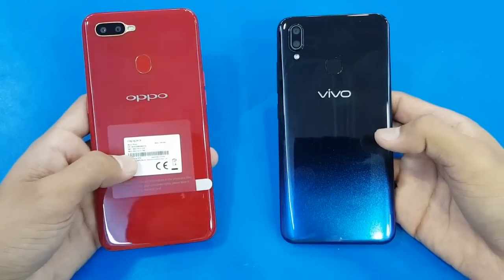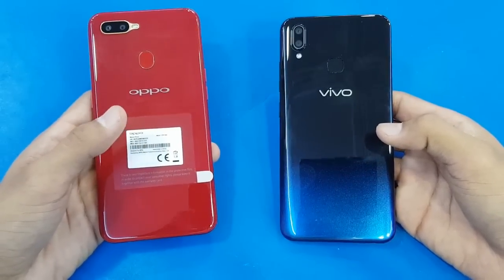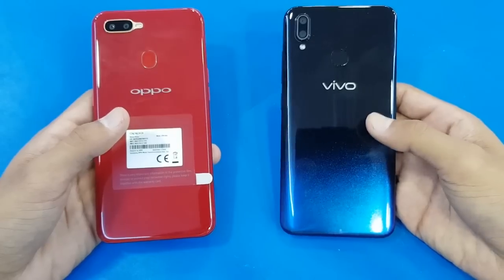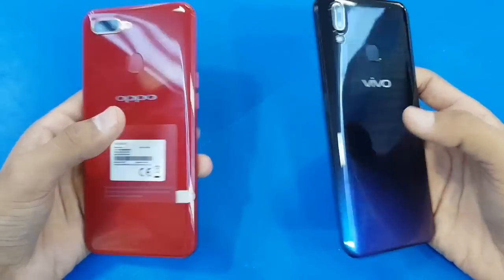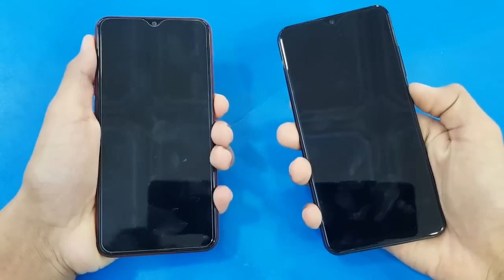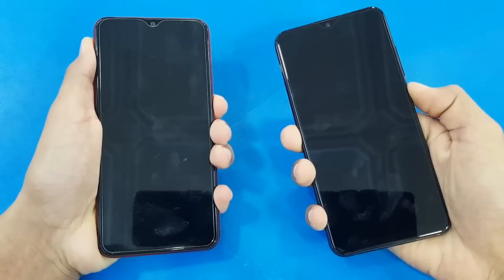It's time to do a speed test comparison between an Oppo A5s versus a Vivo Y93. The Oppo A5s is giving you a MediaTek Helio P35 processor with 3GB RAM, while the Y93 is giving you a Qualcomm Snapdragon 439 processor with 3GB RAM. So let's quickly boot both of these phones up at the same time.